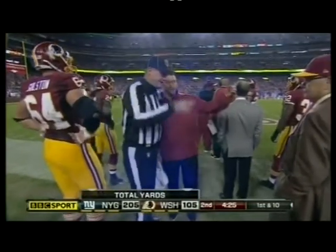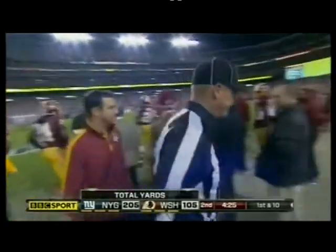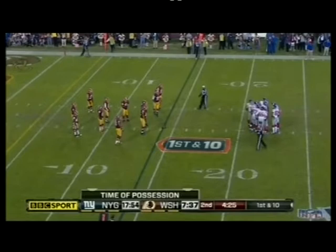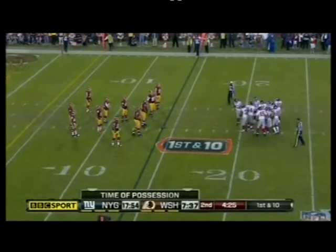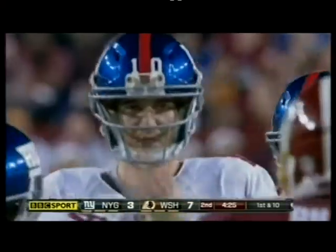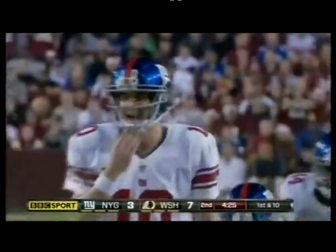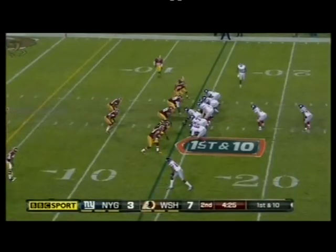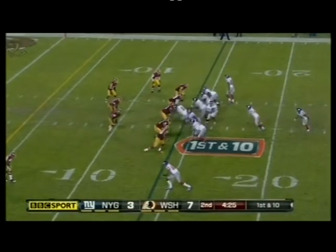So as Tom Steffen gets looked at, the line judge, the back judge comes up and takes his position. Tony Steratore, the back judge, will come up to that line judge spot. There's no official deep in the back there, so a little bit more opportunity to get away with stuff.